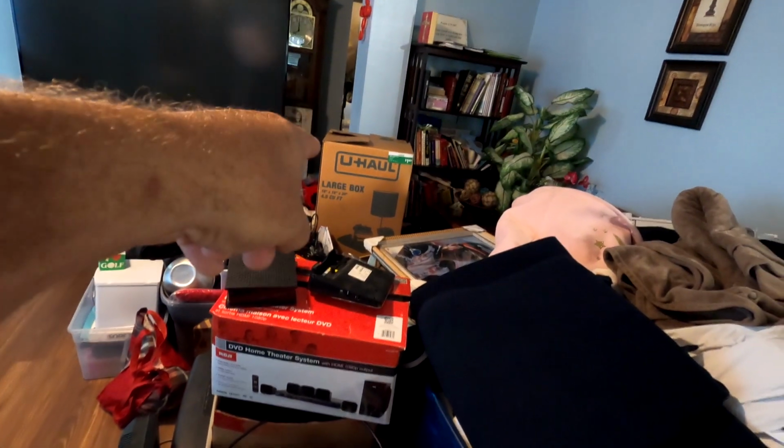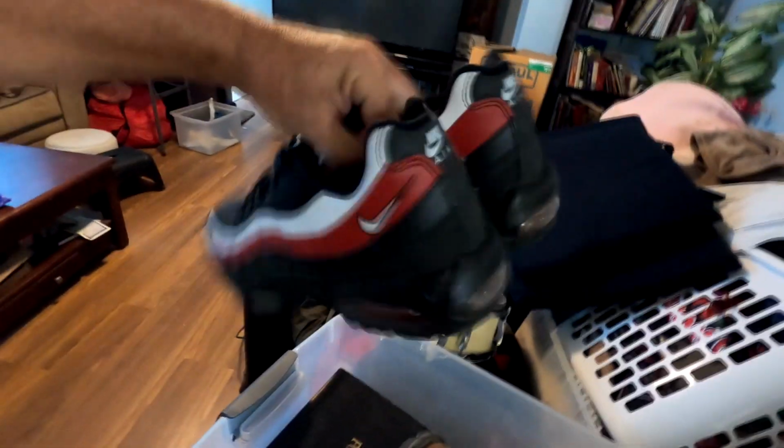We got this U-Haul box here full of new-in-box shoes, or shoes that are in their boxes. We got a drum here. Move that off to the side. All of these are shoes. Some are in their original boxes. I mean, we've got Carhartts. We've got some Nikes here. We got Polo Ralph Laurens.